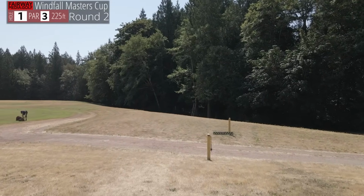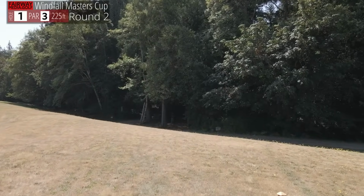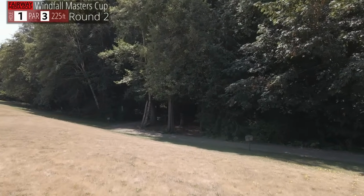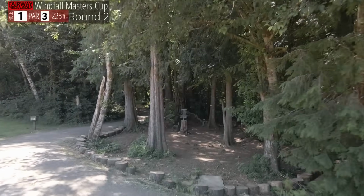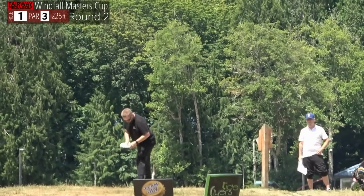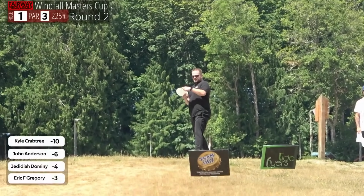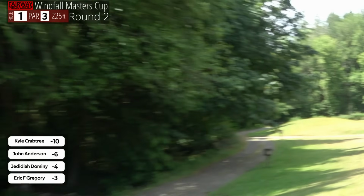Starting with hole 1, par 3, 225 feet downhill. Sometimes it's played as an island. Today it's not. Kind of 2 main front gaps to hit. Bunch of small stumps could kick you out of the way, so be careful. Kyle had a 1040 rated round 1 at 10 down.